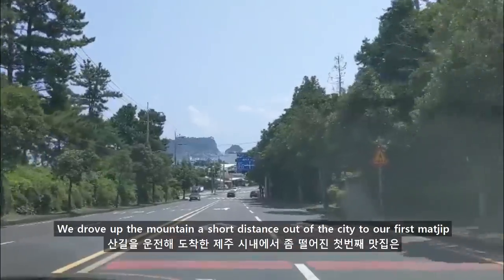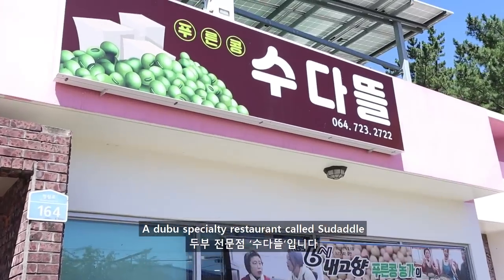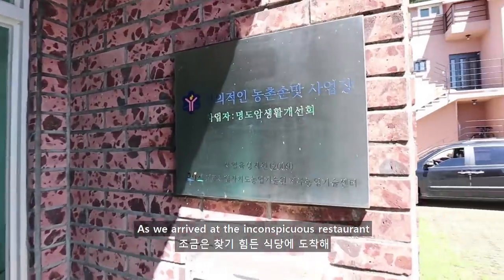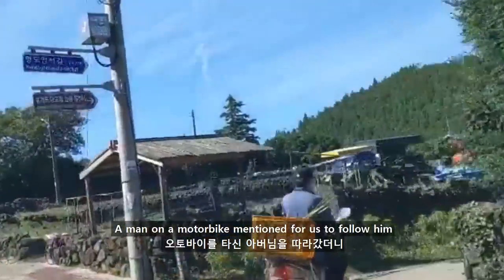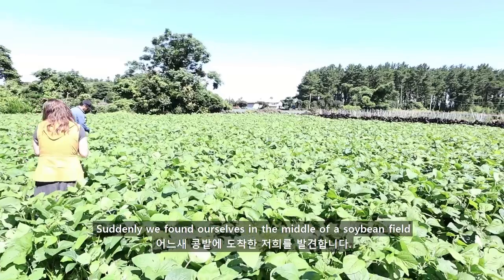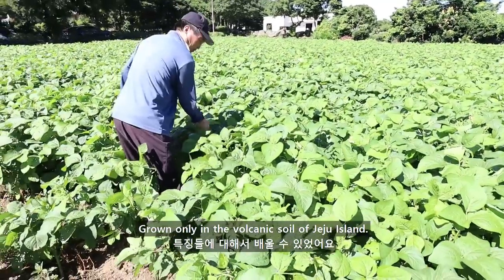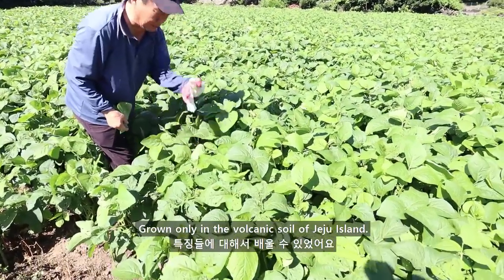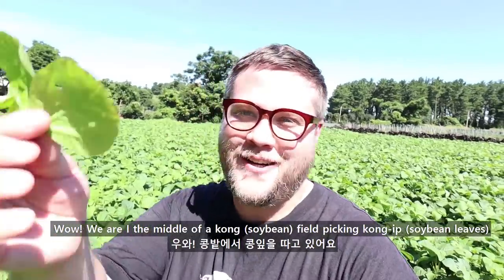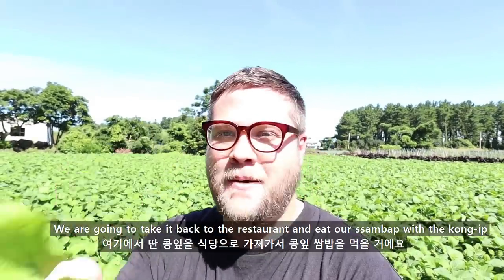We drove up the mountain a short distance out of the city to visit our first matjip, a dubu specialty restaurant called Sudadul. As we arrived at the inconspicuous restaurant, a man on a motorbike motioned for us to follow him. Suddenly, we found ourselves in the middle of a soybean field, learning everything about this special soybean plant species grown only in the volcanic soil of Jeju Island. Wow, we are in the middle of a gong field picking gongip. We're gonna take it back to the restaurant and eat our sambap with the gongip.